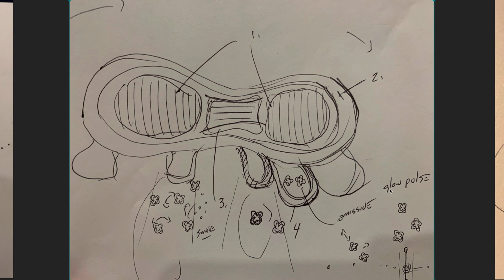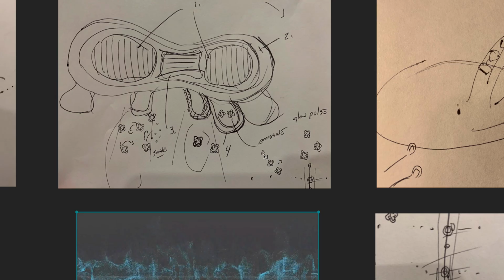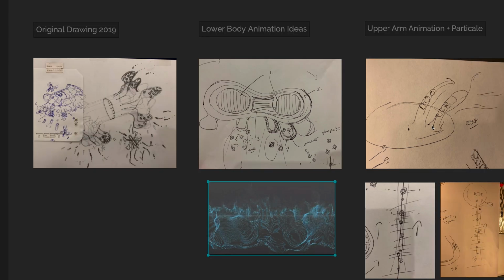So going over here, this is some more clever ideas on the particle systems. Thinking about pulsing, glowing, using an emissive shading system for this. And I've seen some really cool particle systems of how this could come off that surface. Some other ideas for what the particle system could look like.